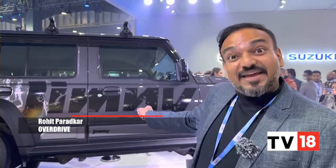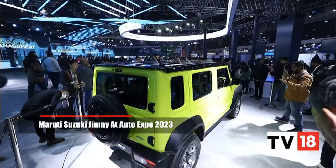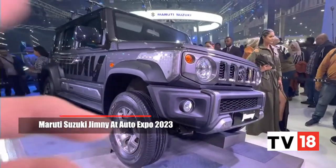Finally, a lot of excitement at the 2023 Auto Expo. The Jimny is finally here, and as you can see, it's got two doors on the side. That means this is a 5-door. It's an exclusive 5-door that has been launched first in India. Might be considered for other markets as well. This is, of course, the accessorized version.